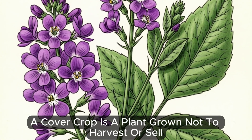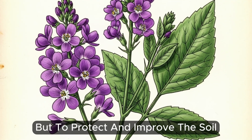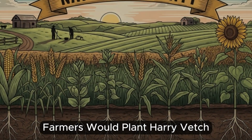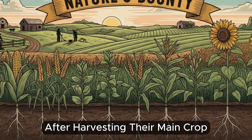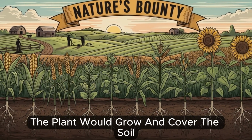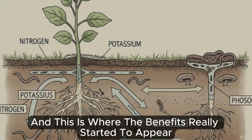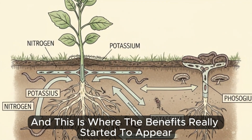A cover crop is a plant grown not to harvest or sell, but to protect and improve the soil. Farmers would plant Hairy Vetch after harvesting their main crop. Instead of leaving fields empty during winter, the plant would grow and cover the soil like a protective blanket. And this is where the benefits really started to appear.